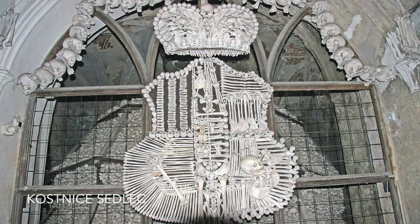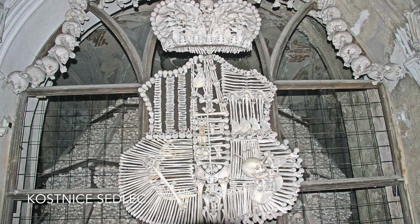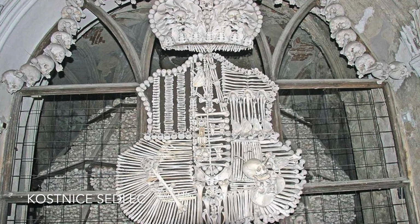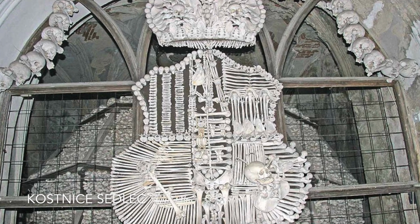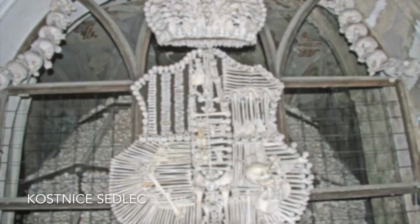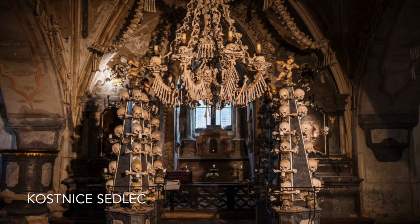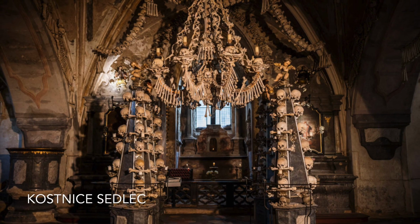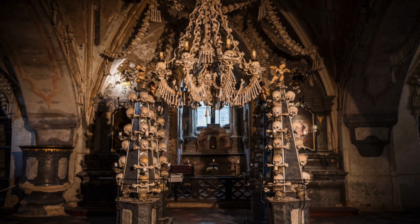Sedlec Ossuary. Founded in the 13th century, the Sedlec Ossuary is a unique place. Over time, it became a sacred place for the bones to be laid to rest, and a skeletal tower with a unique architectural design was created. Inside the ossuary you will find a number of works of art created from the bones. The most impressive are the towers of the Skeleton Tower, where the skulls are arranged in geometric shapes.